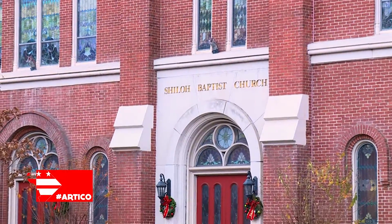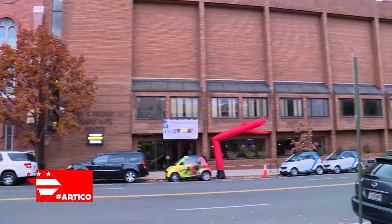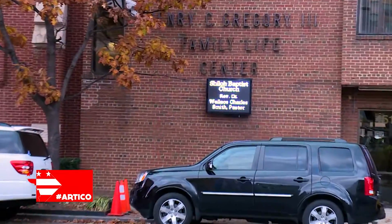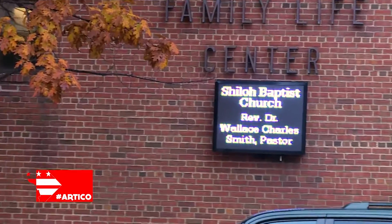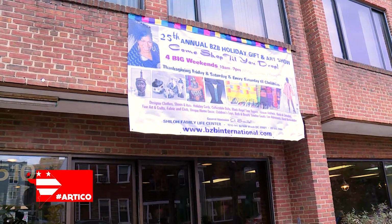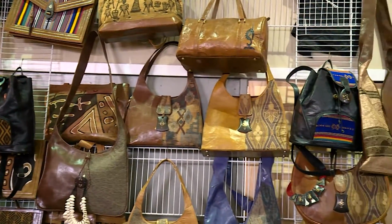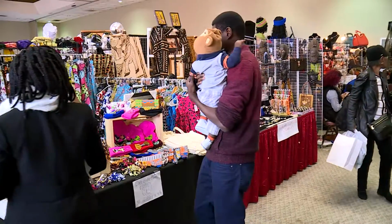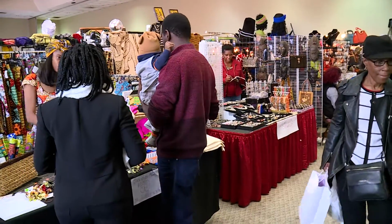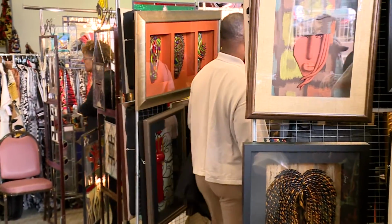It started at Shiloh Baptist Church in the basement with 11 vendors. The first weekend we do Black Friday, it starts with about 45, and then it peaks out to about 115 vendors. We have 2 floors of shopping. It's like being in a department store, they told me. So I started to call it the BZB Black Gift and Art Show, the Black Department Store, just because a customer told me they liked it and it felt like a department store.